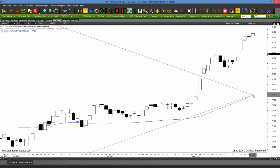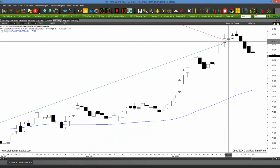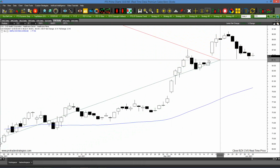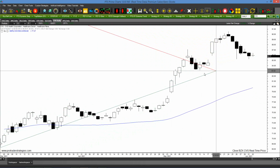So if you didn't get out at this first closing high, most likely this is a big warning to get out here, because look what happened after that. This is just coming into this past week. So even though it's back to where it was, it's not a guarantee that it's going to go lower. It's not a guarantee it's going to go higher. It was just perfectly telling you that this was running out of steam.